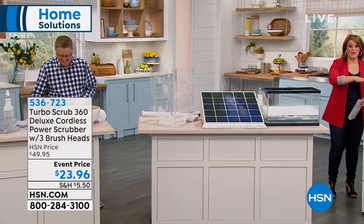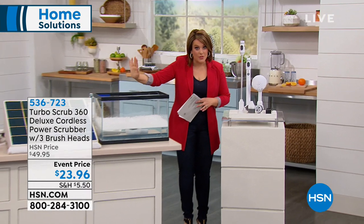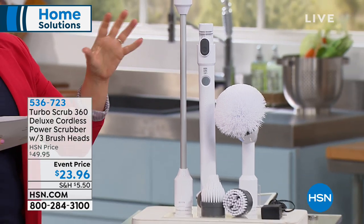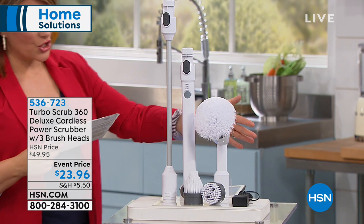By the way, I want to show you everything you're going to get, and then Matt's going to keep cleaning. We're going to do everything, including the windows, you guys. So everybody is getting their Turbo Scrub 360 Deluxe. More power, more battery time. Remember, this is rechargeable, and it runs 60 minutes on one charge.